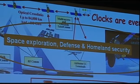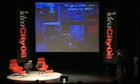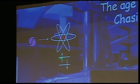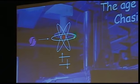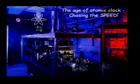Why does that make atomic clocks so special? It all comes down to that we can actually use the atom, and inside the atom, electrons moving around the nucleus. And what we are measuring is how fast these electrons are moving around the nucleus. And they move very fast. And so it comes down to it. It's always the speed that matters, chasing the speed.